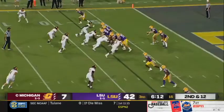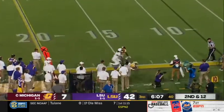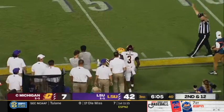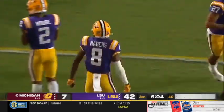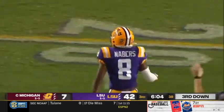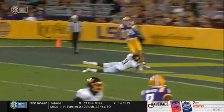Second down, 12. Johnson got pressured. Oh, my goodness. Was that caught? Wow. That was an incredible catch by Neighbors. Max Johnson was trying to throw this football away. He's trying to get rid of it right here.